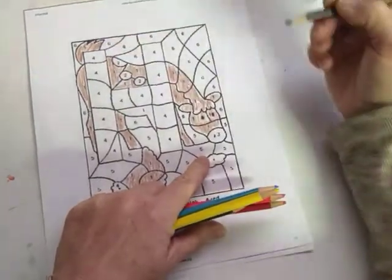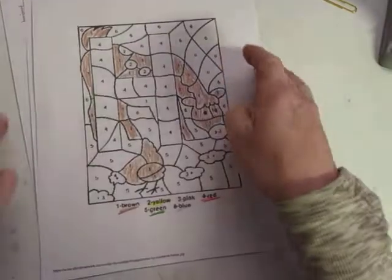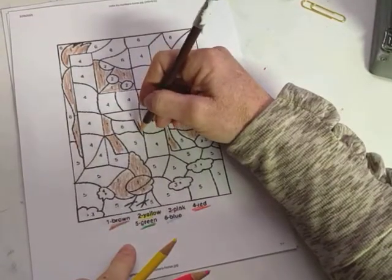B-R-O-W-N. Spells brown. Okay, just do a quick check. Alright, I'm going to put my brown down for right now. Next color is yellow, which are number 2s. Oops, I see another brown. Let's go back and get it right quick. It's on the right here.